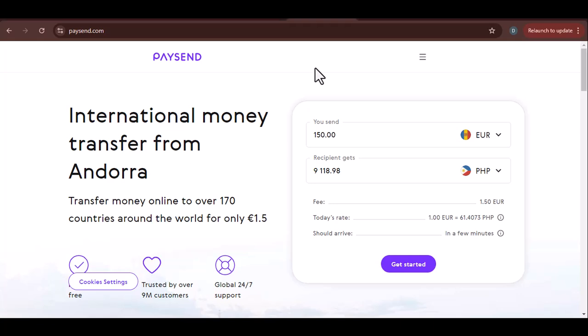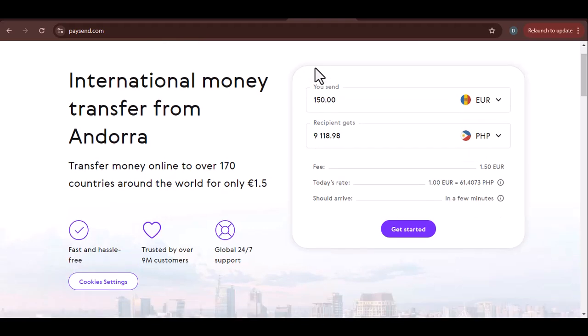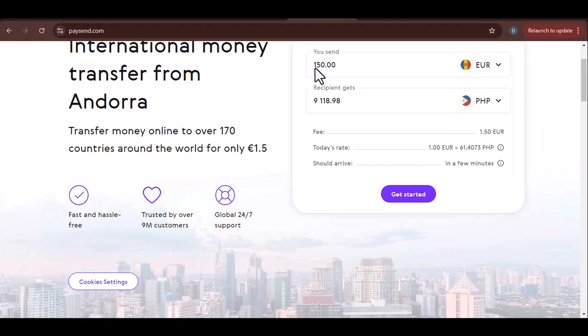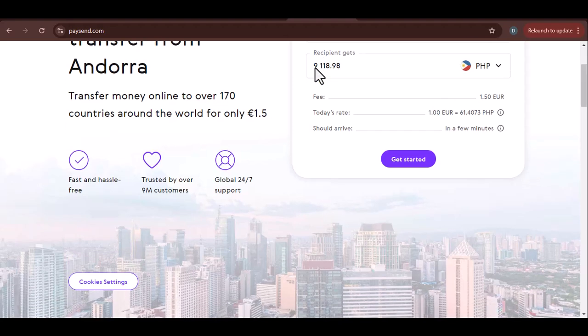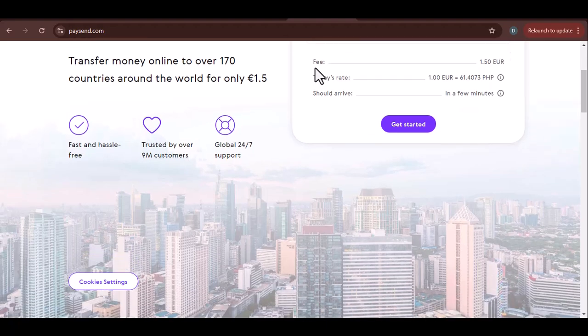Have you ever wondered how much you can send through Paysend in a single day? It's a question that many people have, especially those who rely on this platform for international money transfers. Imagine you're in a rush to send money to a family member overseas. You've got a tight deadline, and you need to send a significant amount. Can Paysend handle it? Let's find out.